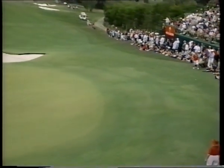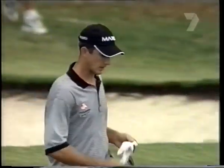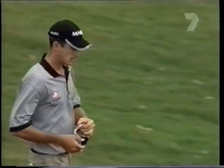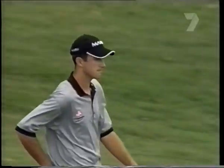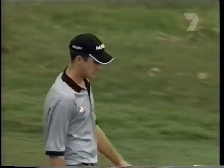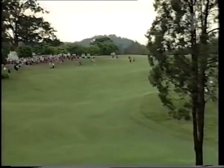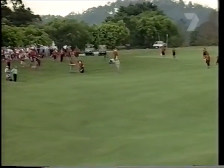There's a look at Ernie Els's ball in the middle of the screen. But the 12th was the undoing of him. He was chasing the leaders at that point in third place, took 8 there, and tends to rush a little bit at moments of crisis when he should be calming down. To 17, Scott Laycock, it would appear, is first to play.